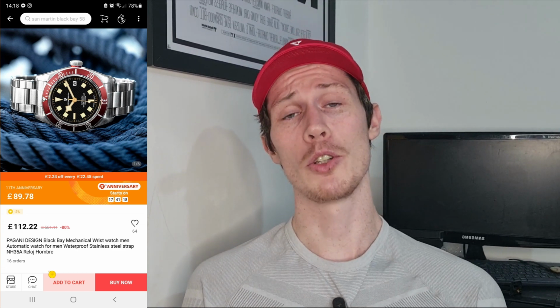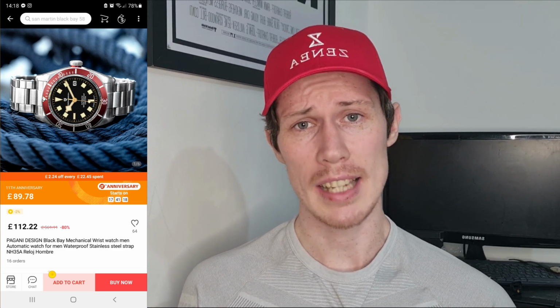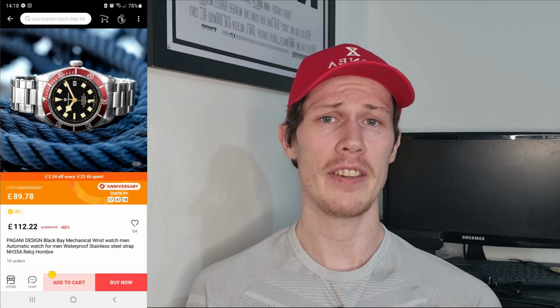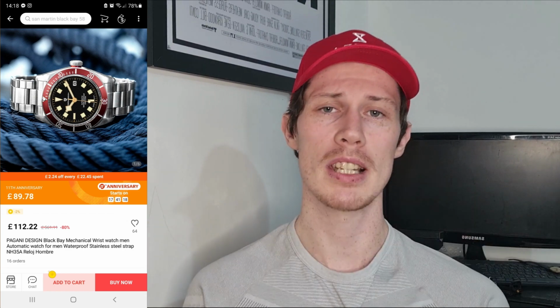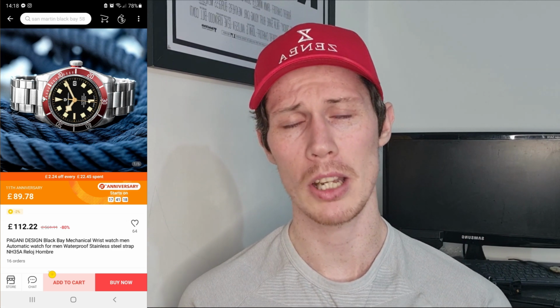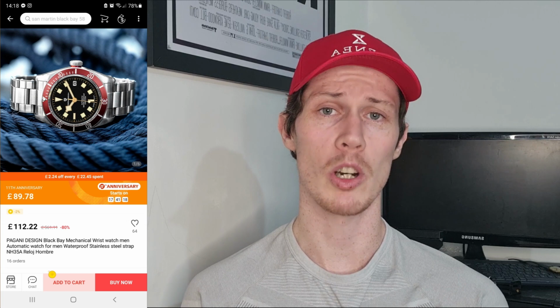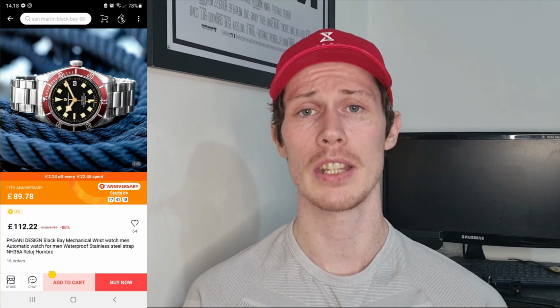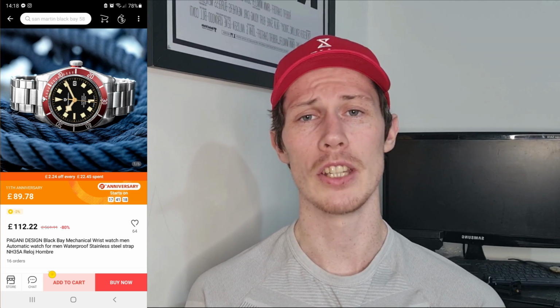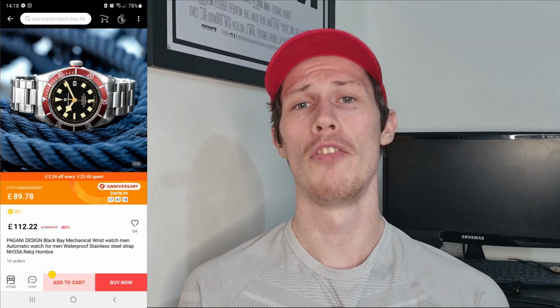This is their homage to the Tudor Black Bay. It's the PD1671, packed with an NH35 movement, a really lovely domed sapphire crystal. And this particular one is supplied by the Pagani Design Global Store. You can also pick it up at the Trendy Men's Watch Store. There's a lot of suppliers of this one. Try and find the best deal for yourself. Use that affiliate link and then go forth, if you will.